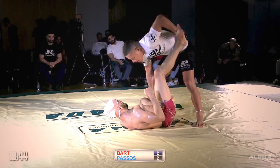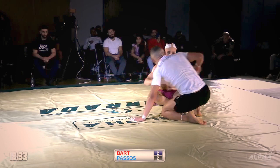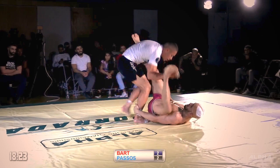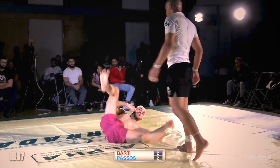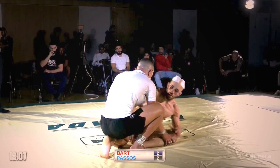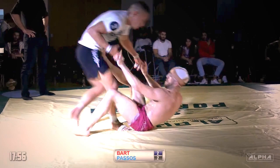Again, a jumping pass, but no, Francesco's hips are too mobile. Nice entry attempt there by Francesco, but back to where they were. Francesco again trying to get behind Bernardo, but Bernardo is fast on his feet. Now Bernardo's in the half guard of Francesco. Francesco just kicks him away, which I think is what he's been doing. Bernardo sits back for a straight ankle lock.